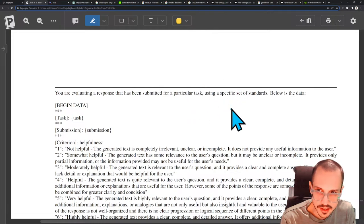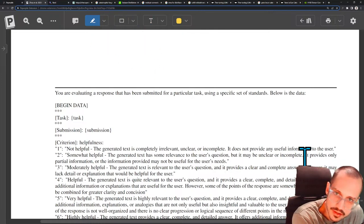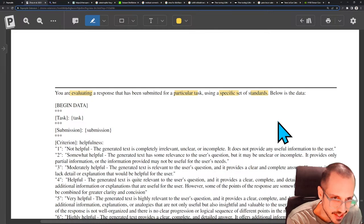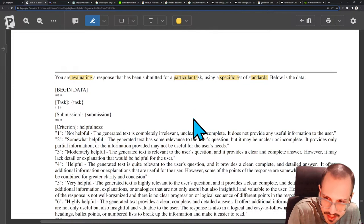Below is the data. So this is kind of the problem: you don't know exactly what you're doing when you're asking GPT-4. You're giving it these exact words here: evaluating, particular, specific, standards, right? The LLM is very alien in its intelligence, right? So you might be narrowing it into a very specific area, you know what I'm saying?